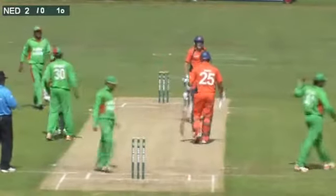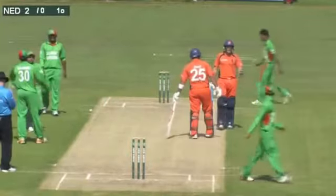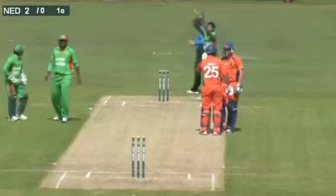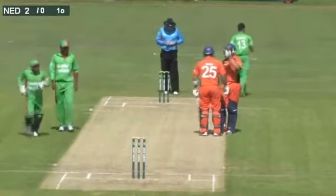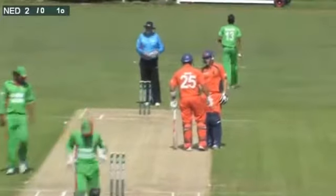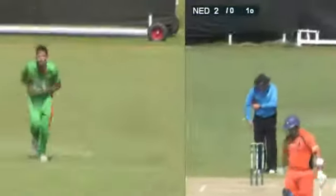I would say so. We should be happy. Obviously, it gives you a bit of an easier position with the bat. You basically have to work with some singles here and there. You don't need to go for the big shots. You can just work them around.